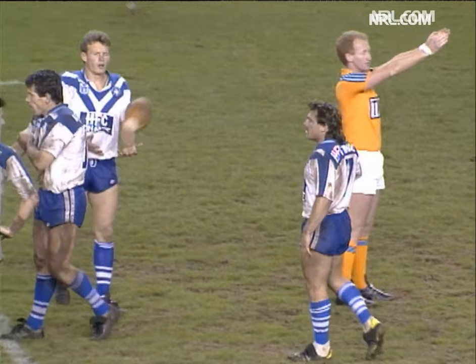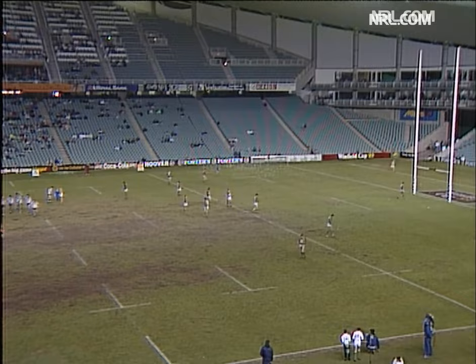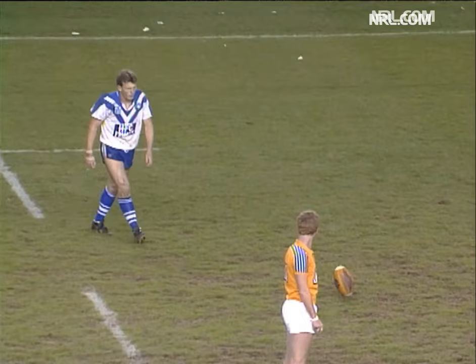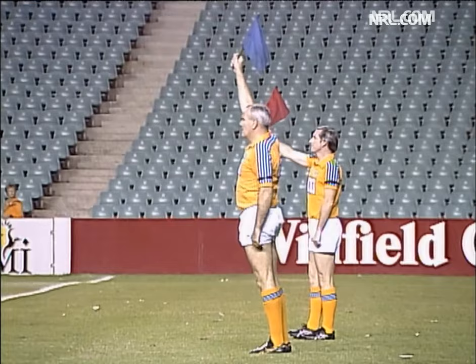They are going to go for goal through Barwick to try and set up the possibility of a converted try, tying it all up. About 38 metres out. Strikes it beautifully. Tremendous goal. He's nearly put that up into the stands. South Sydney 12, Canterbury 6.